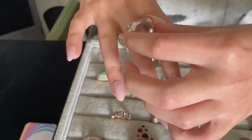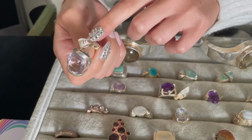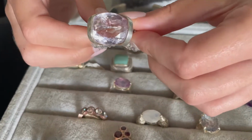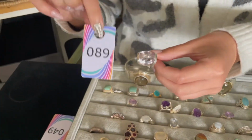And it's so interesting how this sort of ribbon wrap setting goes all the way around the stone and it comes up so high. Like the color is delicate, and yet the stone itself is big enough that it is a statement. So that one is going to be number 89.